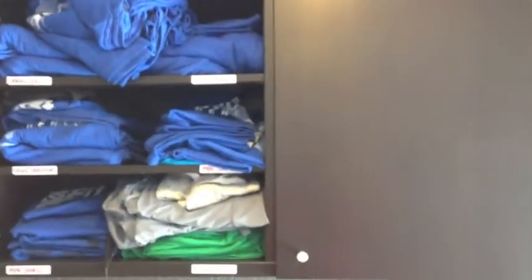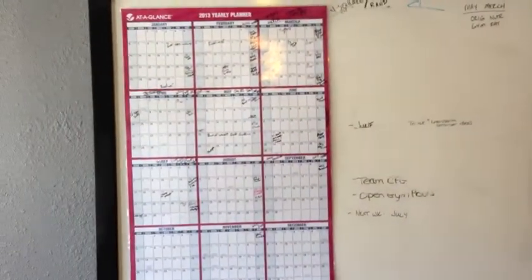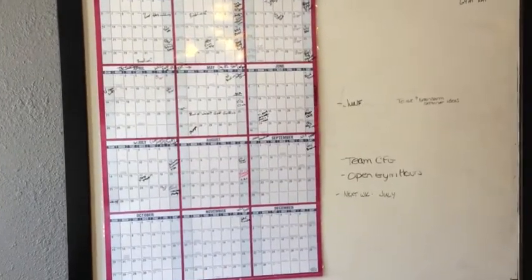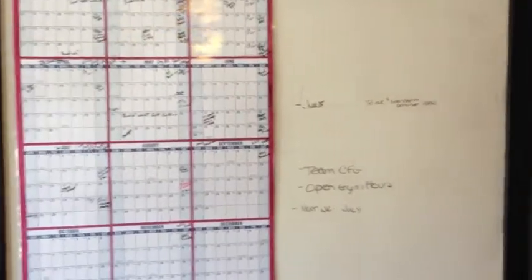But that's what's up. Cabinets over here have extra t-shirts, is mainly what this cabinet's for. The rest of these have some other merchandise and just office supplies in them. There's one over here as well. On this whiteboard, this is the event calendar that we live and die by. We do a lot of work on this, probably look at it every staff meeting as well as several times during the week in between.